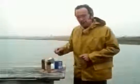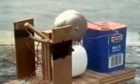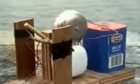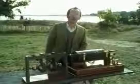So now if I signal to Rex, this is Marconi's original equipment that he brought to England with him.